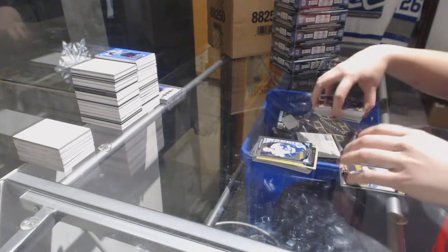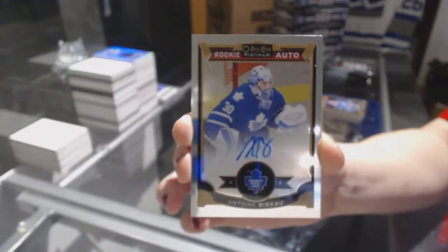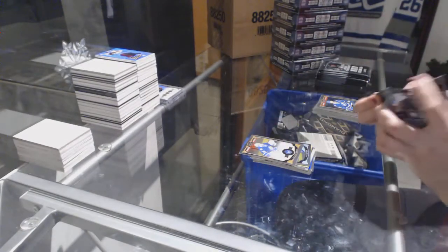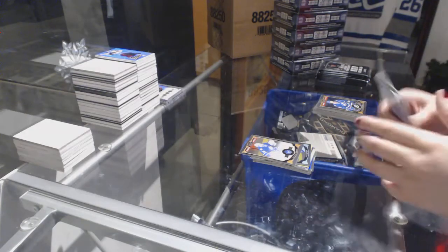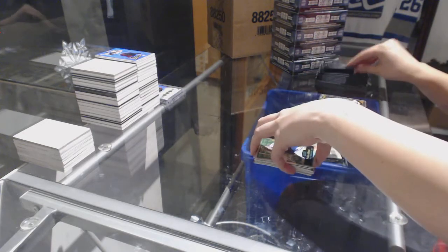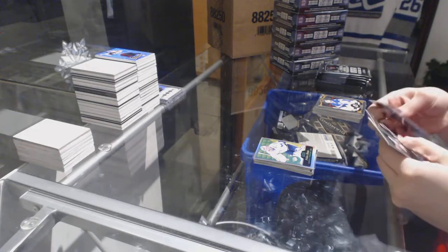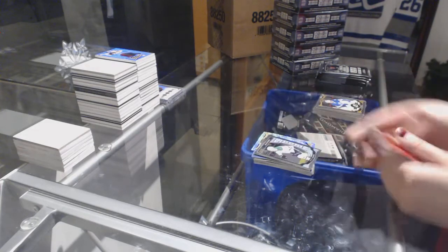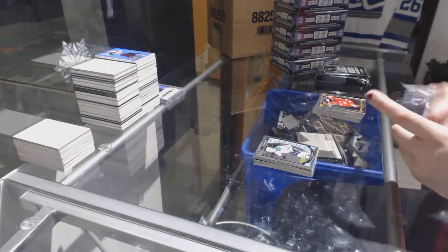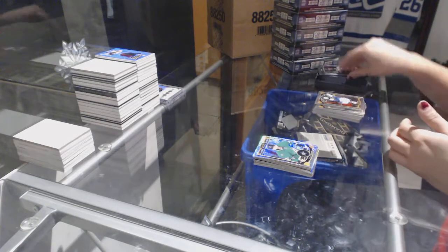Ben Hutton rookie for the Vancouver Canucks and a rookie auto for the Toronto Maple Leafs of Antoine Bibeau. Rainbow of Pekka Rinne for the Preds. Tracks for the Minnesota Wild of Jason Pominville and a Drew Shore rookie for the Dallas Stars. Tracks of Tyler Seguin for the Dallas Stars.